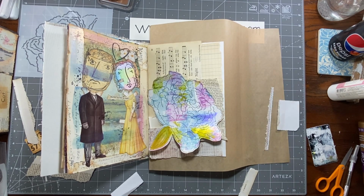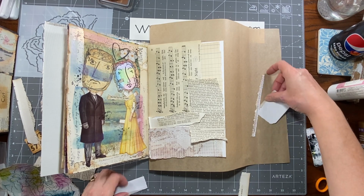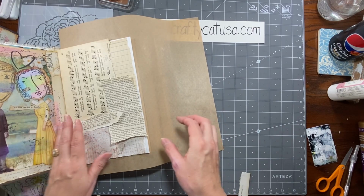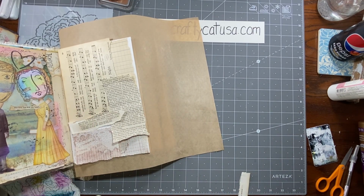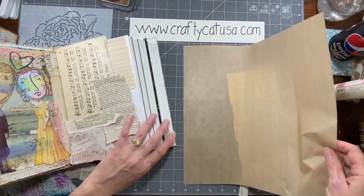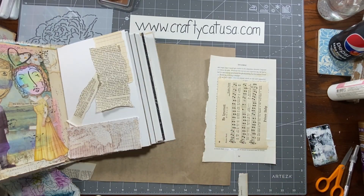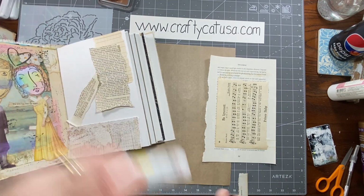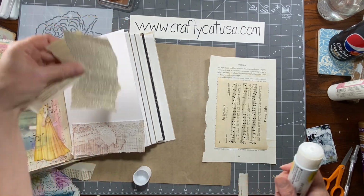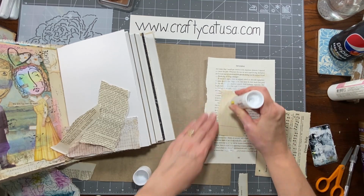Okay, let's get those glued down in some manner. A lot of it isn't going to show, so it's not a huge deal. That's lovely. Or was this one first? This one was first, huh? In the order of things.